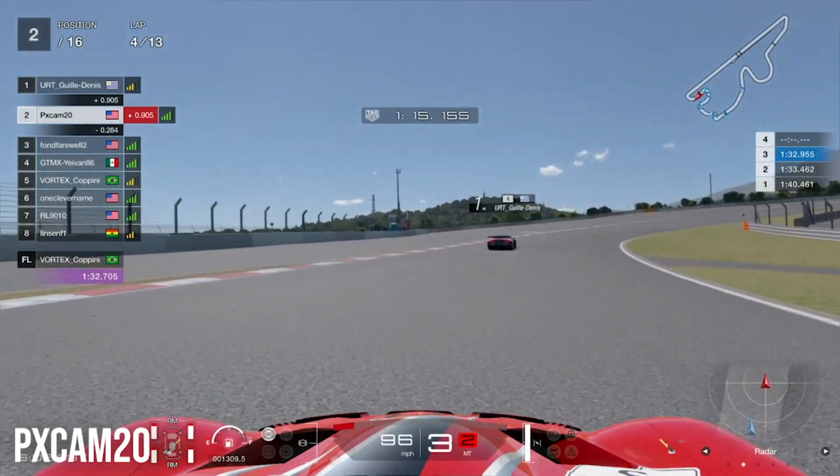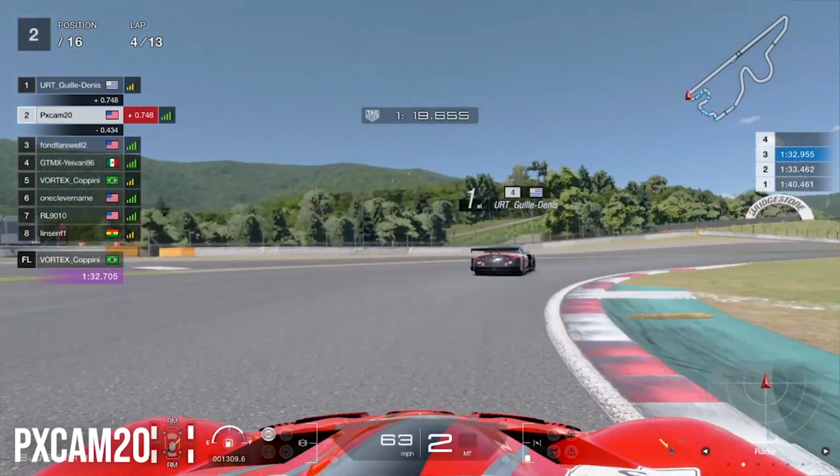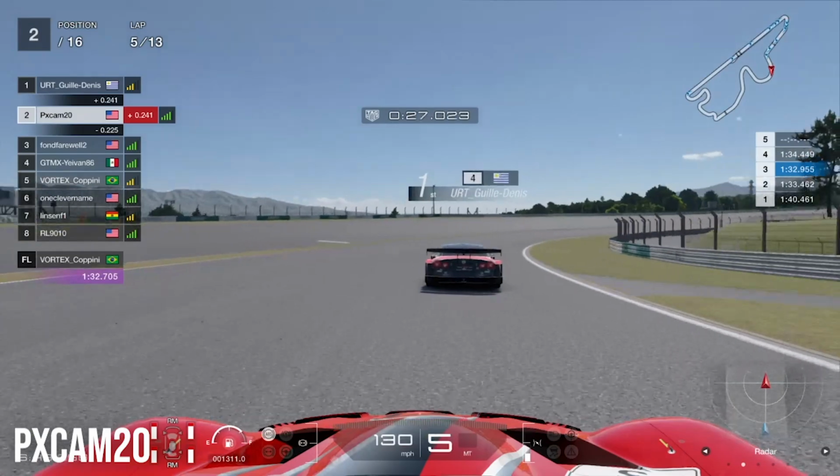Coming out of turn number 15, heading to turn number 16, we try to keep it as low as we can so that third place doesn't try to make a move on the inside. And we're able to get a really good exit. You see first place actually wiggles a little bit.